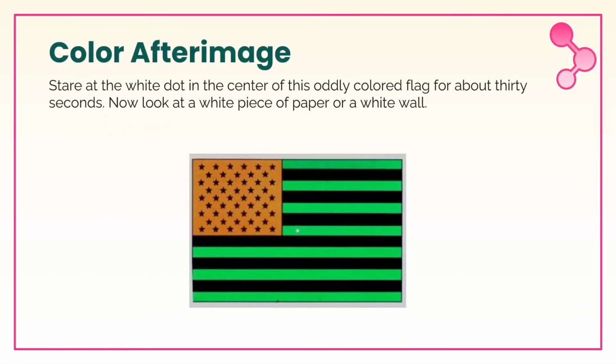So we have here an example of a color after image that is related to the opponent process theory. Stare at the white dot in the center of this oddly colored flag for about 30 seconds. You may pause this video to do this. After 30 seconds, look at a white piece of paper or white wall. Notice that the colors are now the normal, expected colors of the American flag. They are also the primary colors that are the opposites of the colors in the picture. And most importantly, the evidence for the opponent process theory of color vision. So have you already seen it?